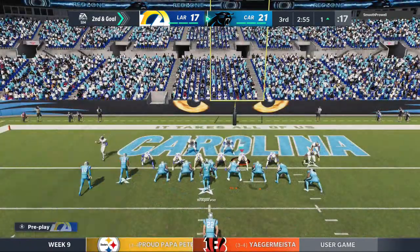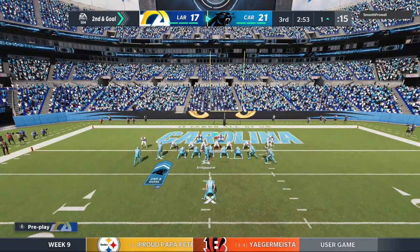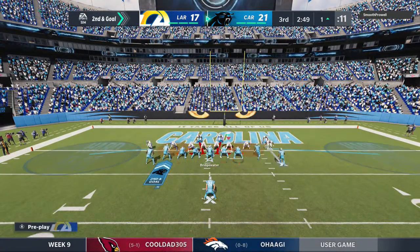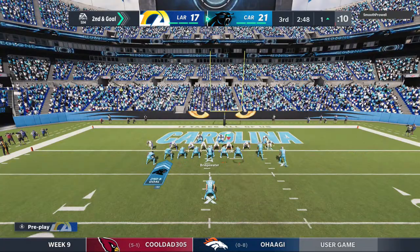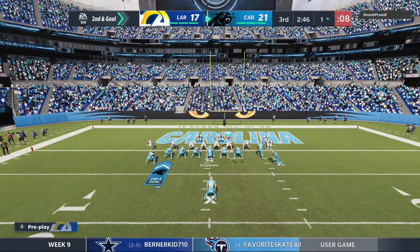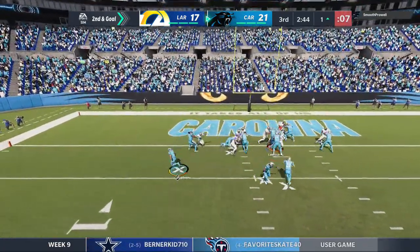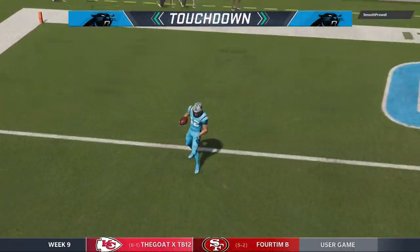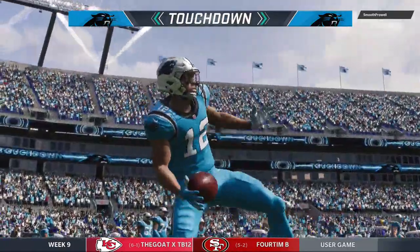Second and goal from the 1. Double tight. 4 down. Check. 4 down. Check. Fresno. On the jet sweep, here comes Moore. And he will take it across for a Panthers touchdown.